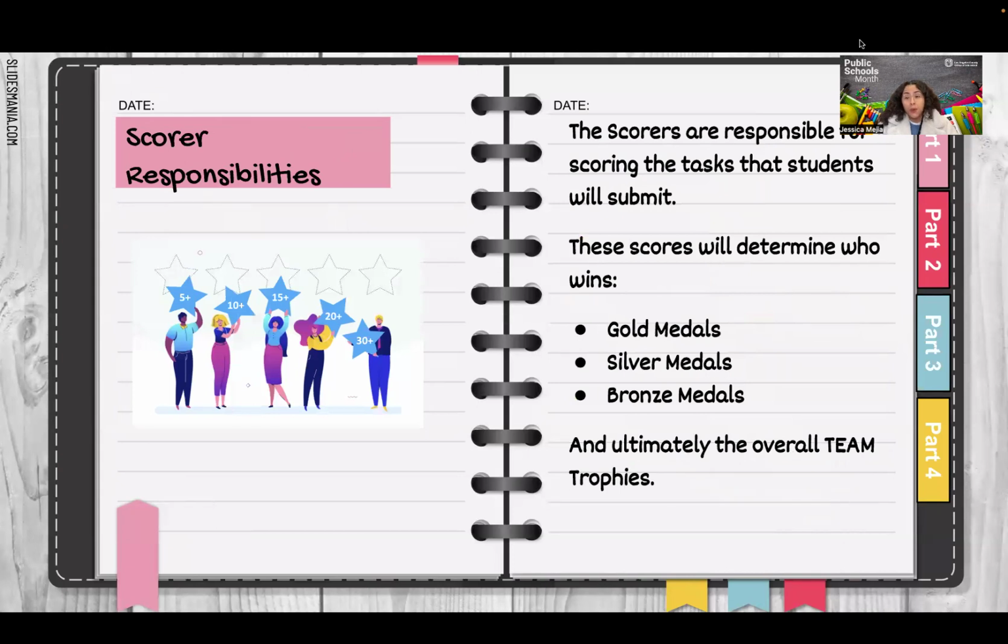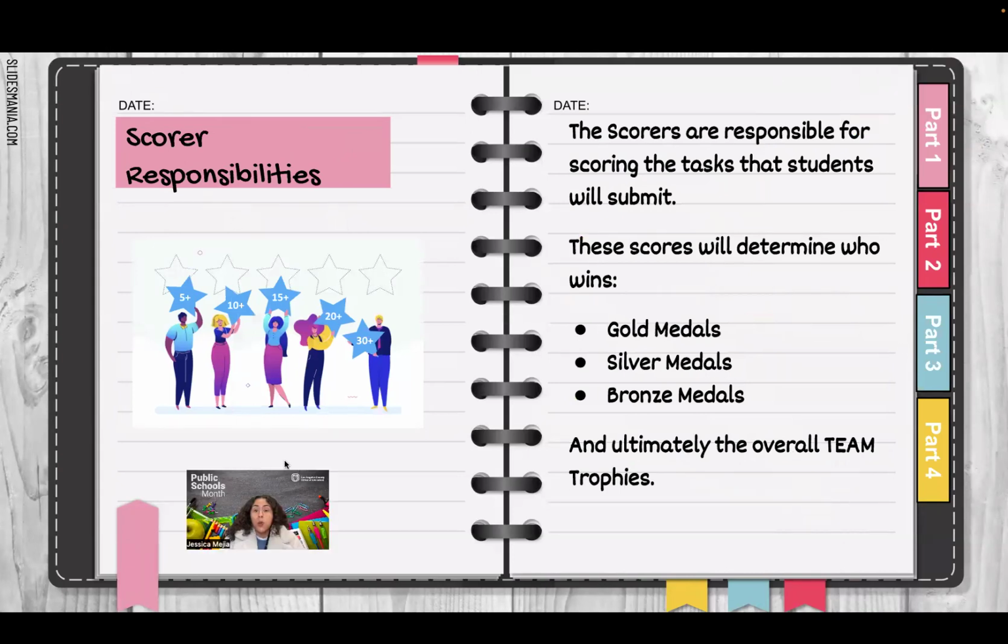All right, so what are your responsibilities as a scorer? As a scorer, you have a couple of responsibilities, and the main responsibility is scoring the task, right? Students will submit tasks, and it is our job as scorers to determine who will be receiving the bronze, the silver, the gold medals, and ultimately the team trophy, right?